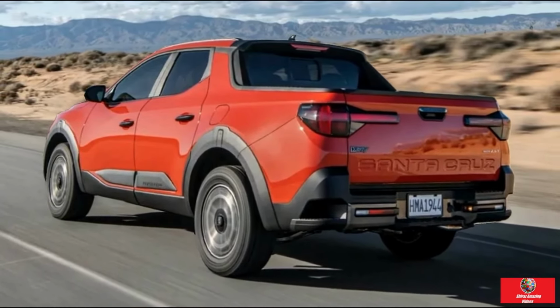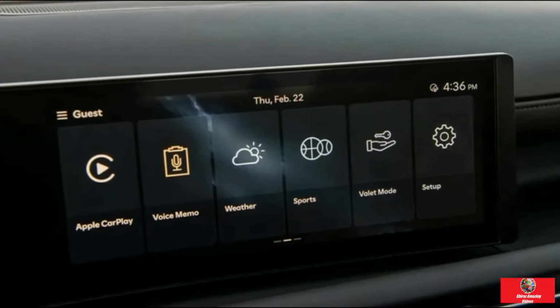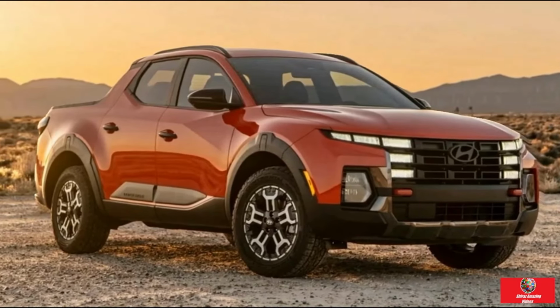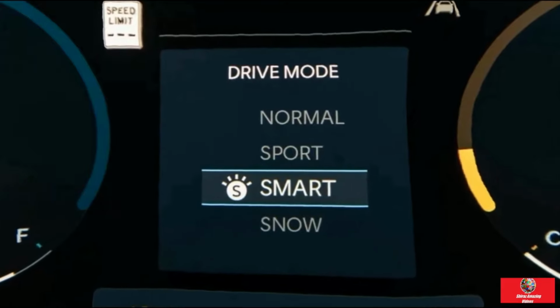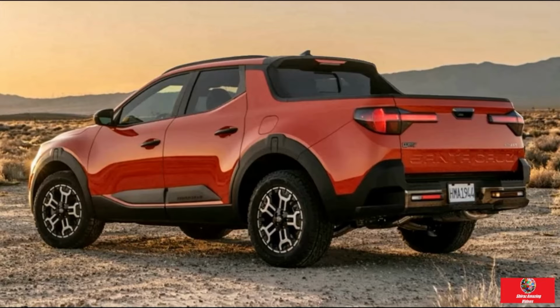Its core design is shared with the Hyundai Tucson, and along with that defining angular styling and high-tech interior, the Santa Cruz gives a real rugged exterior appeal with the 2024 facelift and modern features, including the introduction of an XRT model as yet another off-road ready option for brave souls.